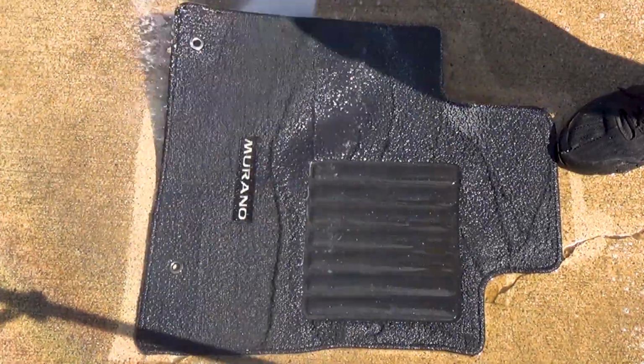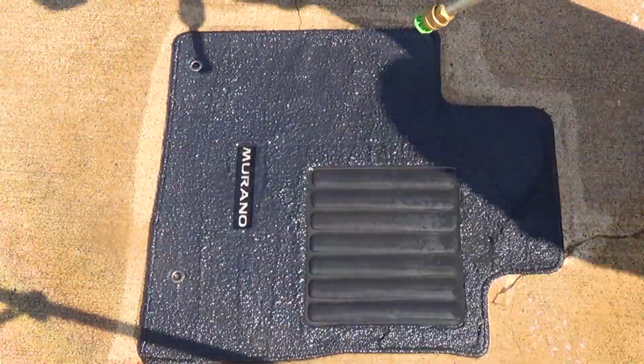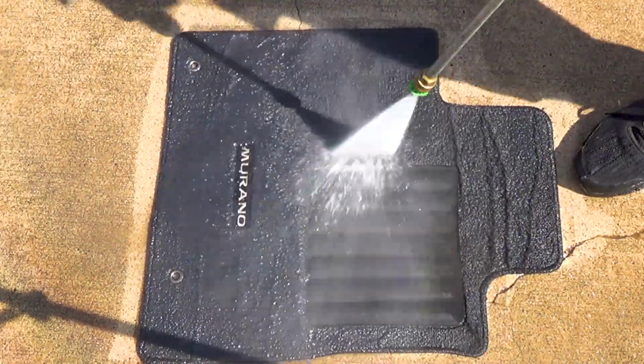The steamer was able to make quick work of them. I also have some close-up footage of the steamer in action on some stuck-on candies in the interior.